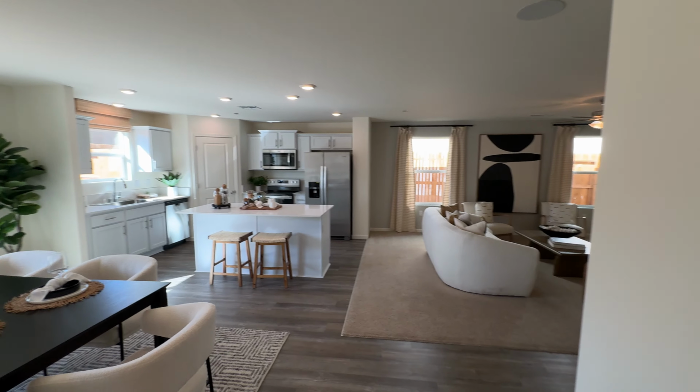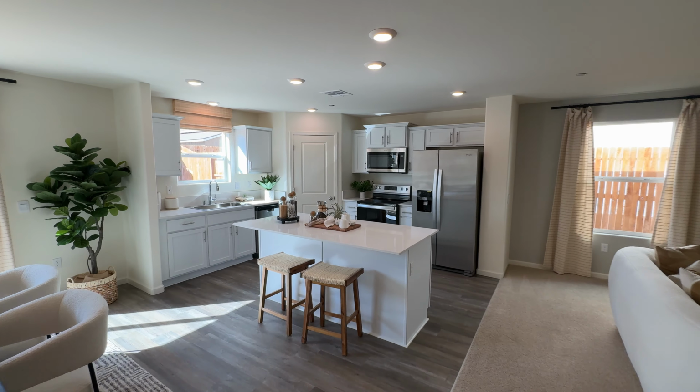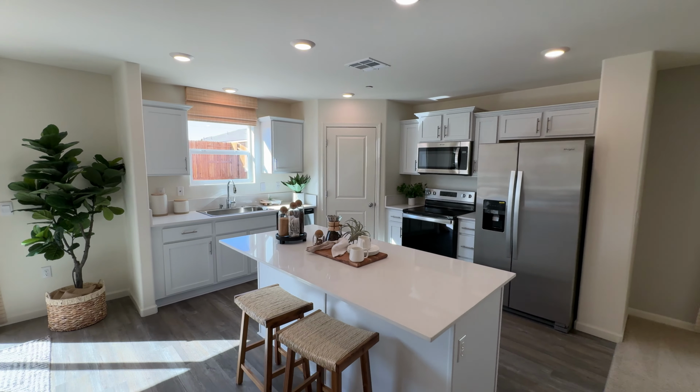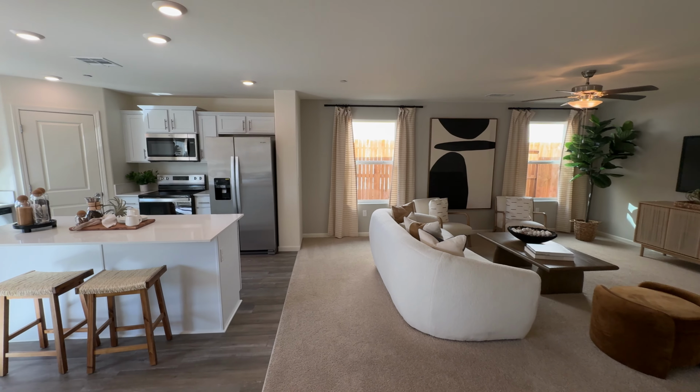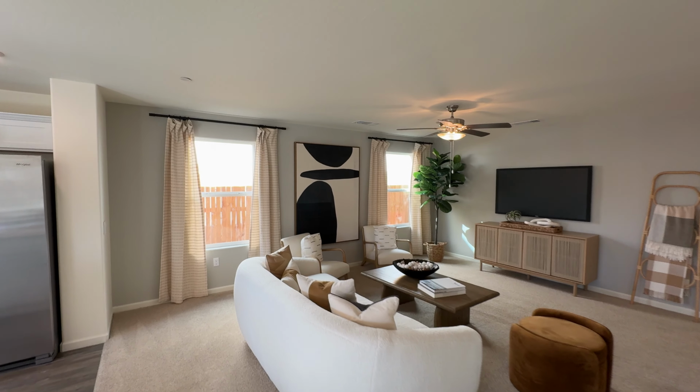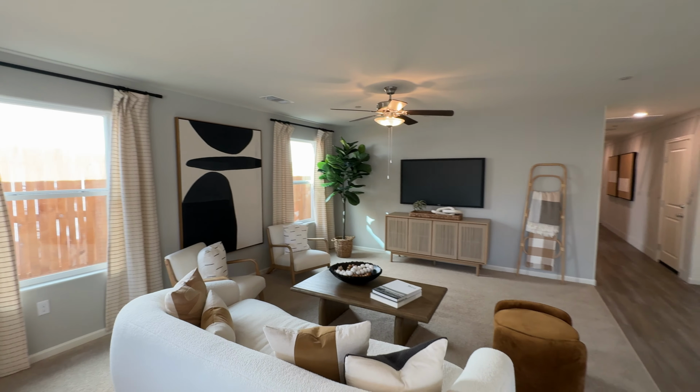Let's make our way back over here. But yeah, guys, that is literally pretty much it for this house. It's a very beautiful home. These homes will have solar. You have the choice of purchasing or leasing the solar. It is totally up to you.